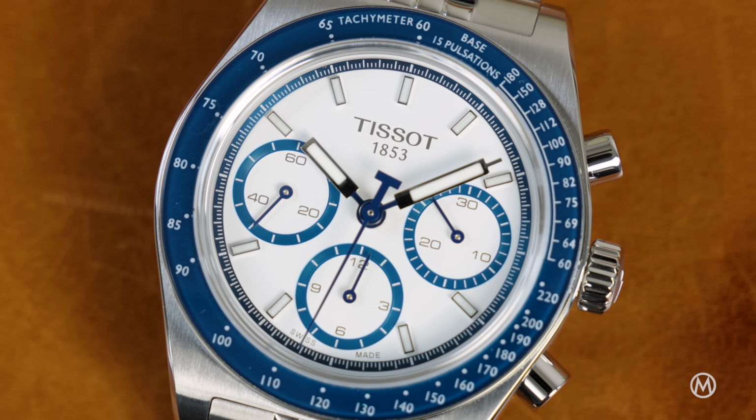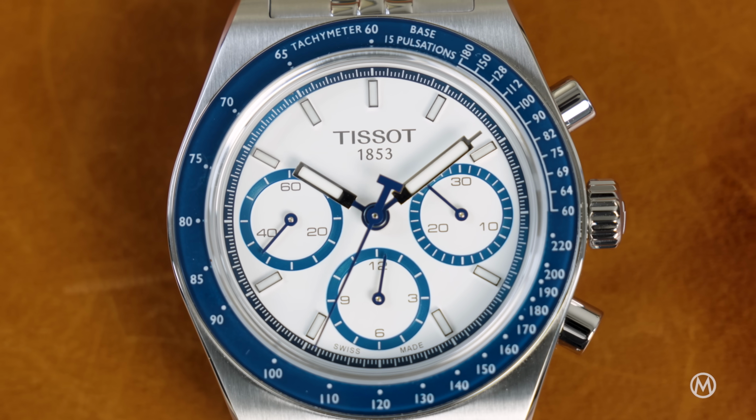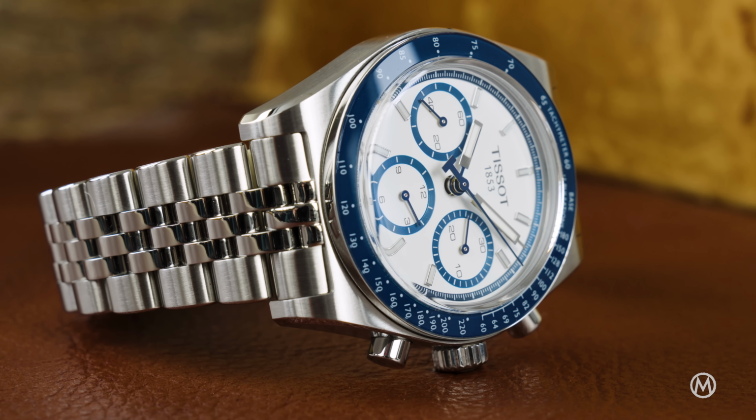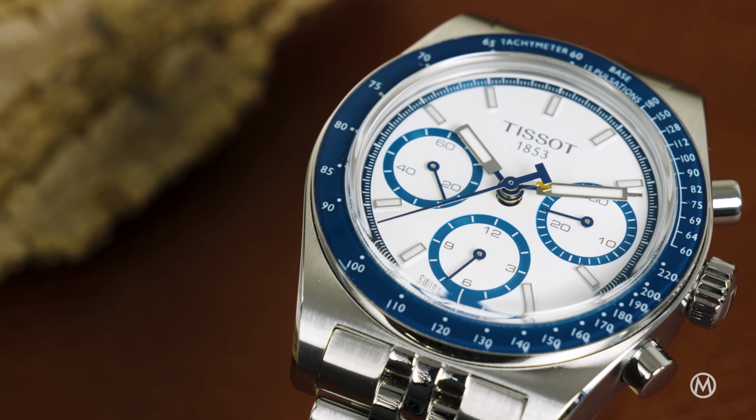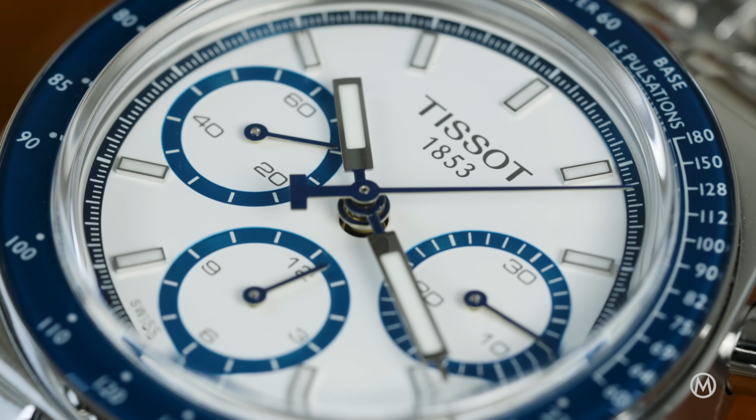As mentioned, the PR516 collection finds its origin in watches by the same name from half a century ago. They are an homage to a bygone era, yet don't look aged or outdated one bit today. Of course, the retro game is still going strong in the industry, but with watches like this, I'm not complaining.